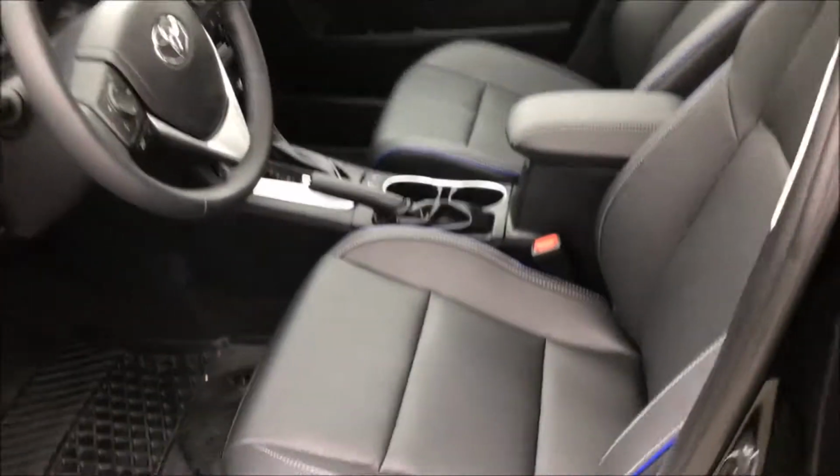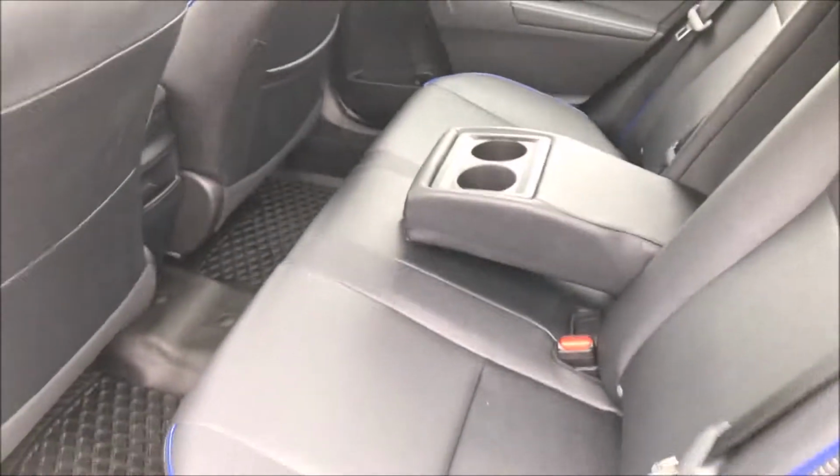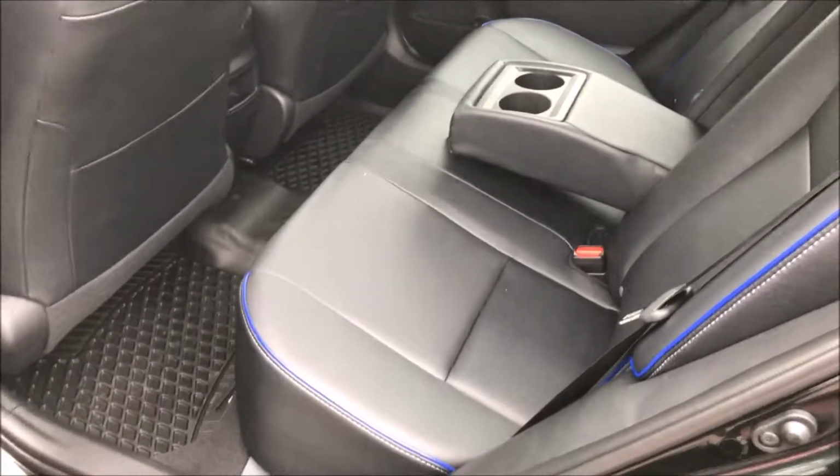When we get into the car, you can see it has the full leather interior with the accented stitching and pin striping throughout the vehicle. So it does include that in the rear seats. As you can see, quite nice. It also has the center armrest with built-in cup holders to give a little more comfort and convenience to your rear passengers. They've upgraded the floor mats.